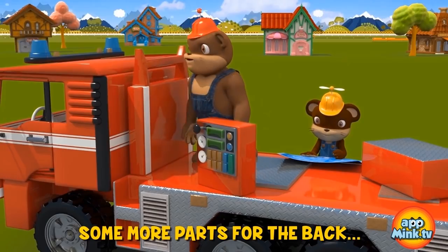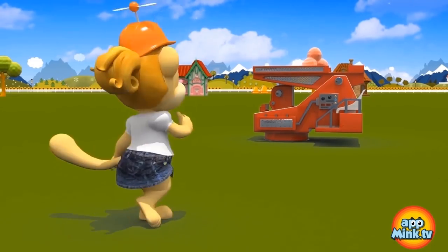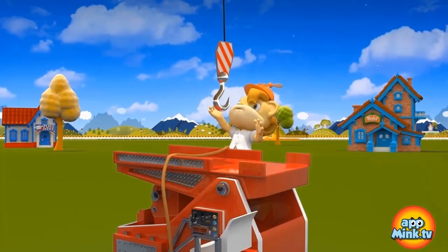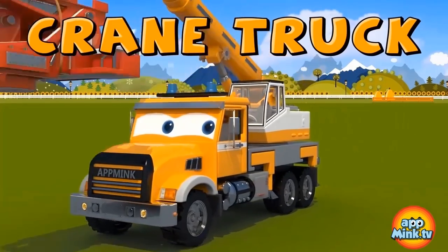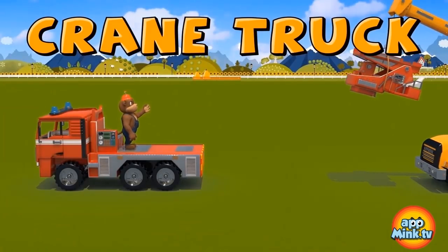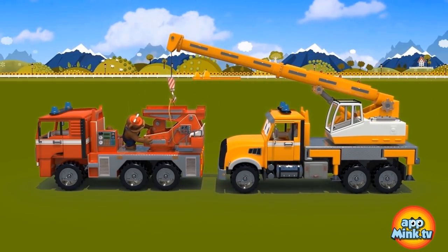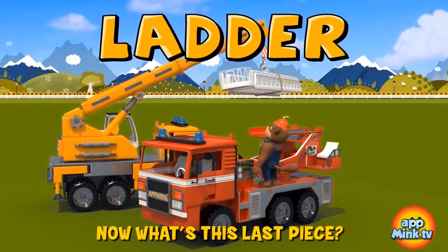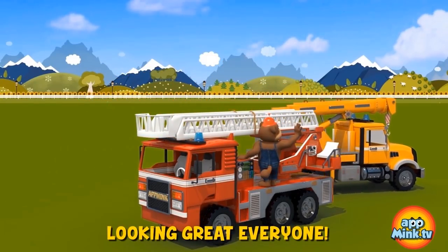Some more parts for the back. Who's that helping us with the back part? Crane truck. Yep, great work. Now, what's this last piece? Ladder. Yep, the ladder. Looking great, everyone.